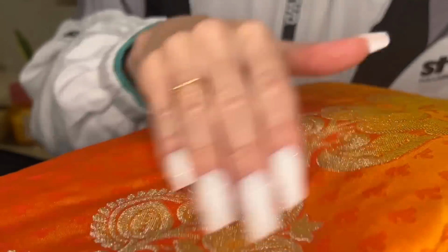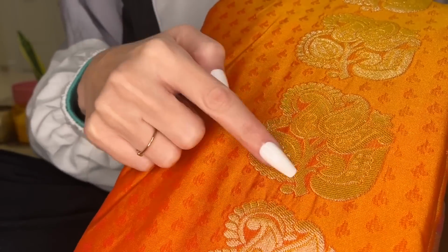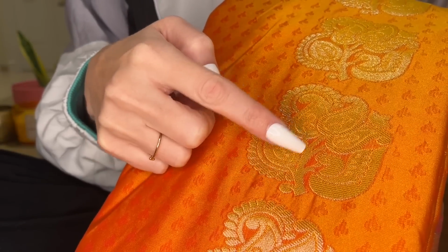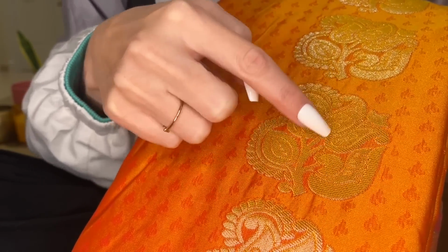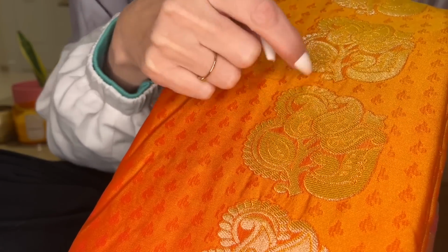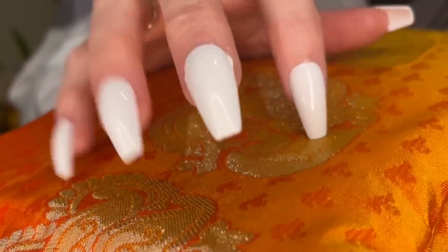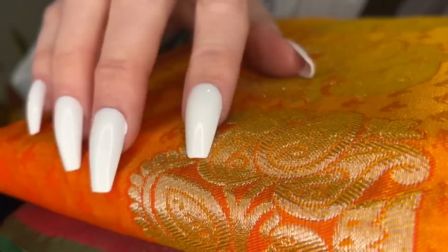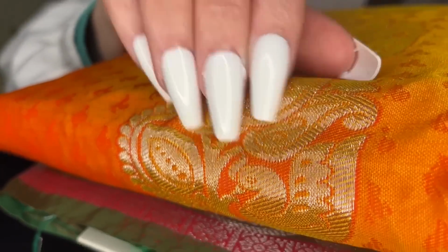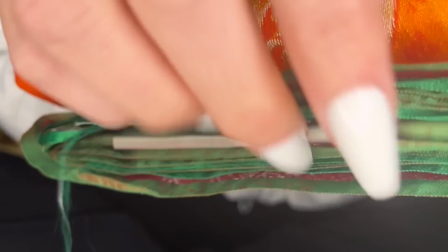In this video I'm going to be doing some scratching and tapping, some tracing like this, just on all the items that I purchased and received as gifts from my trip in India. Actually, most of these are gifts, so it's everything I brought back with me from India. Starting with this gorgeous sari.